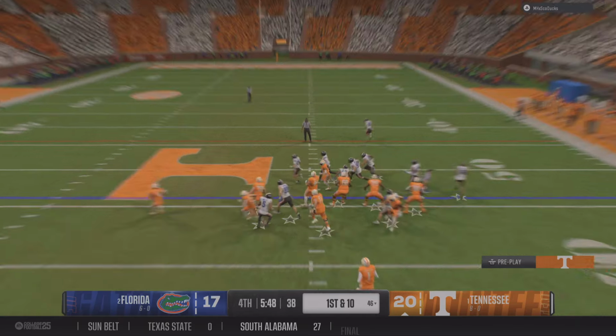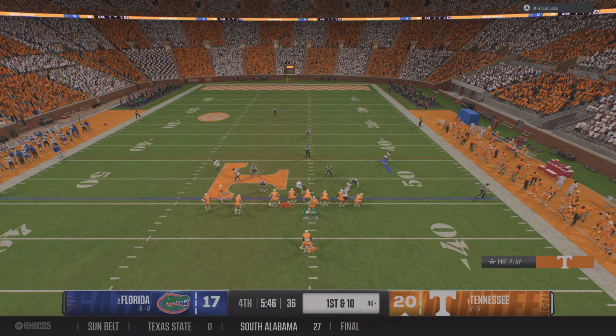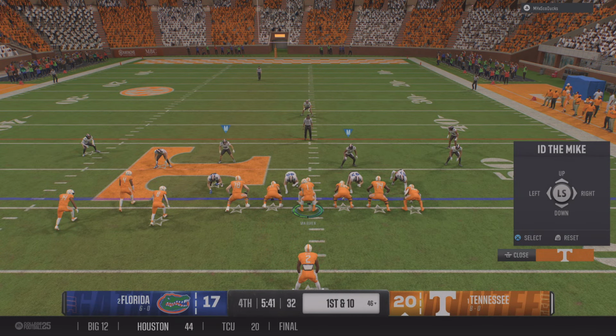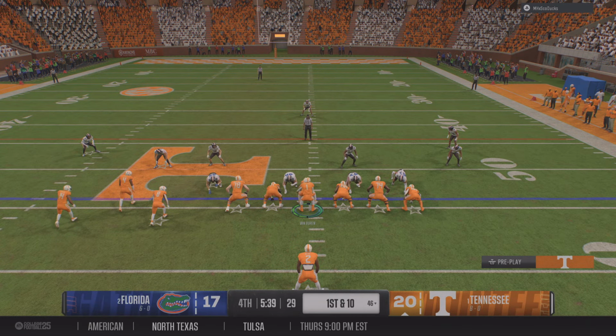The Volunteers come to the line in the hurry-up. Hey, you got to do what you got to do. You got to rely on that offensive line in the running game here to be able to secure a victory. Good call, and just keep working that clock.